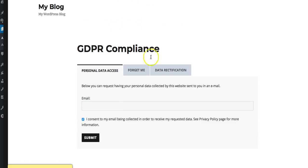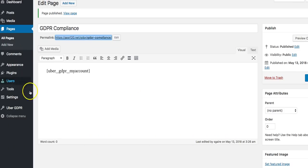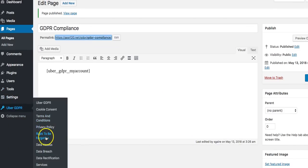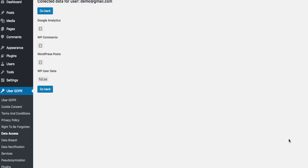So for example, let me give you a quick demo. demo@gmail.com, okay? I'm going to click on submit. Now what's going to happen is both parties will get a notification, and you'll see it right here as well. At this point, of course, it's just dummy data, but if it was an actual user, you'd be able to preview the data up here.